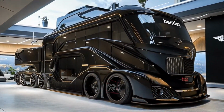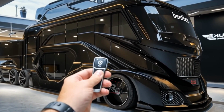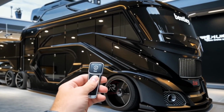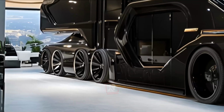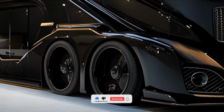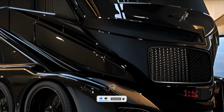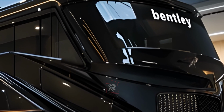The 2026 Bentley Truck Limousine RV is the ultimate of mobile luxury, combining British elegance, cutting-edge technology, and full-scale RV capability. This custom-built masterpiece turns every trip into a luxurious experience for affluent tourists who expect five-star suite comforts.